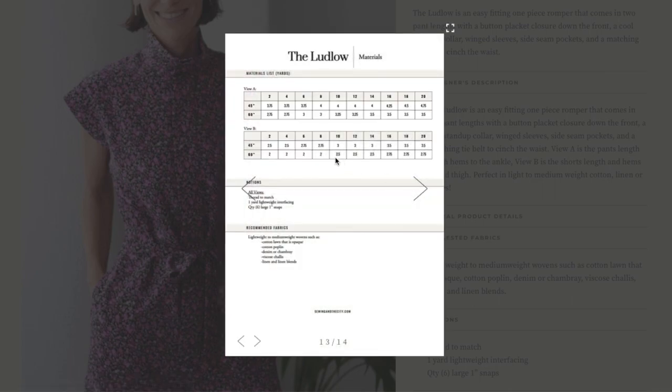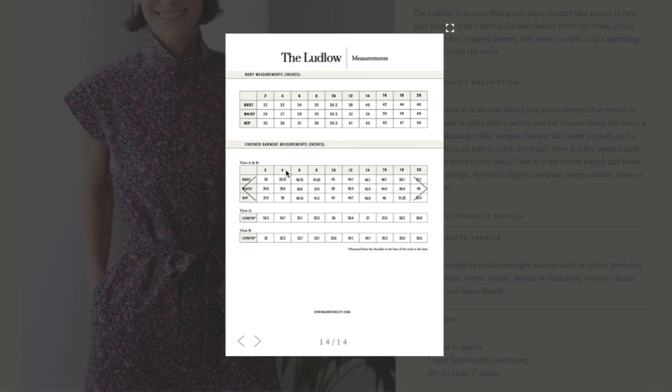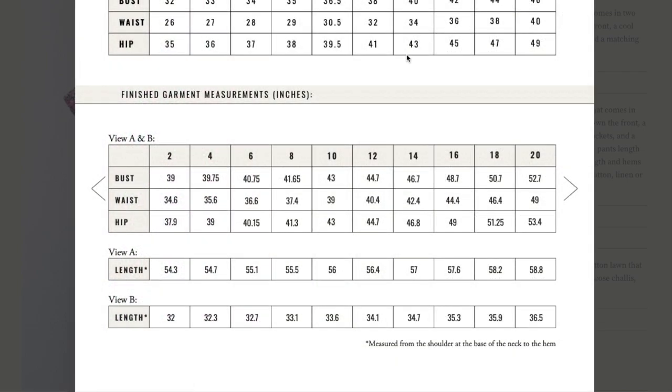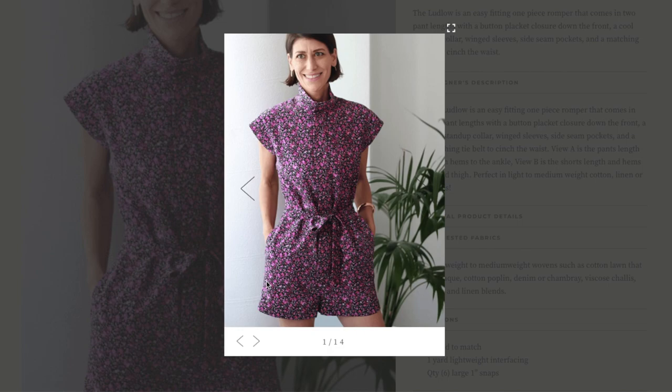Here is our materials list. And then the same fabrics. And then finished garment measurements. We've got, again, a very roomy bust, very roomy waist, and then only 3 inches of ease in the hip. So certainly much closer fitting in the hip. Very roomy through here, very roomy through here, and then the hip is a little bit close-fitting.